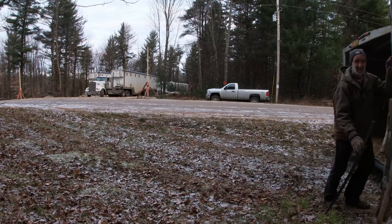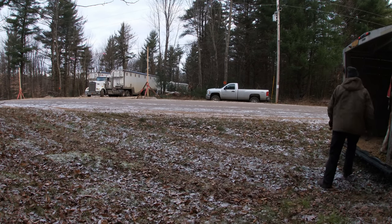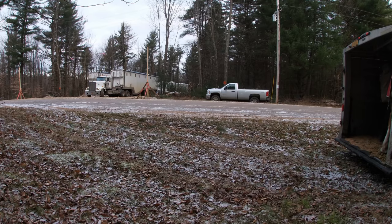So here we are back today, unloading the trailer. Seems like quite a contrast between their logging on one side of the road and my logging on this side of the road.